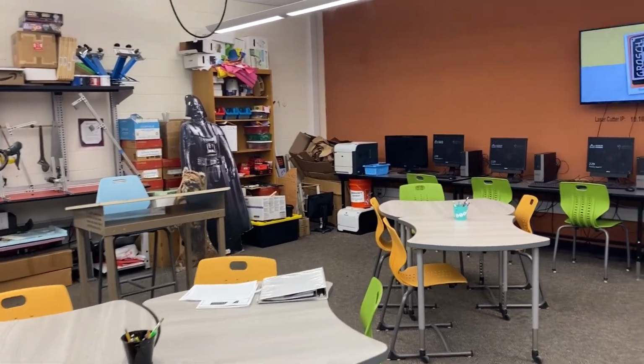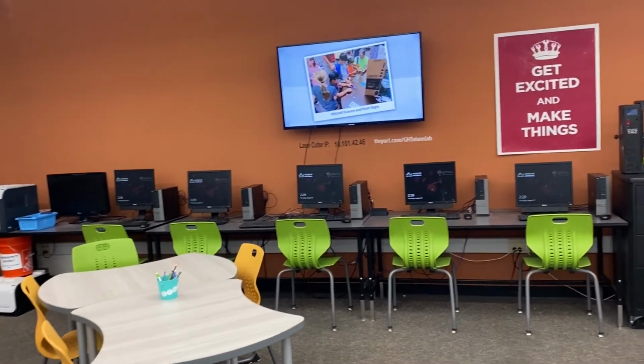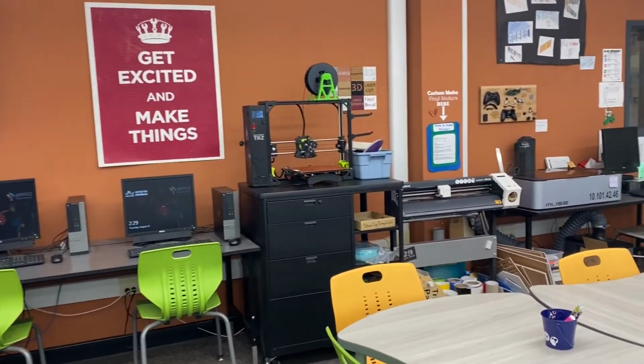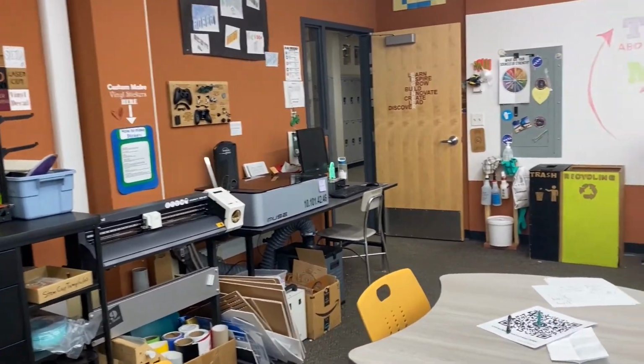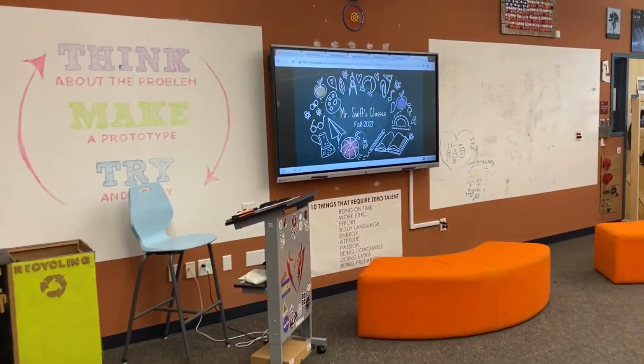You will also see that there are a row of desktop computers. There's also a 3D printer, a vinyl cutter, and a laser engraver cutter that the students will be learning how to use as well.